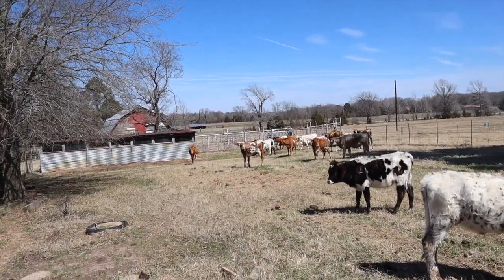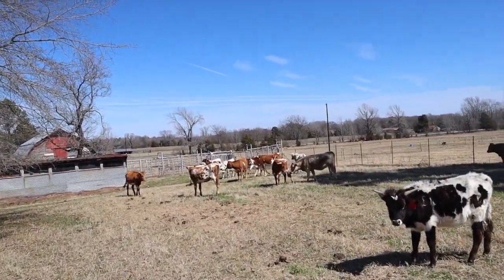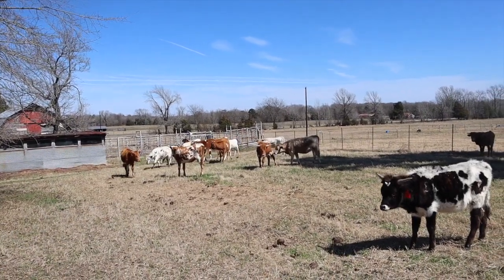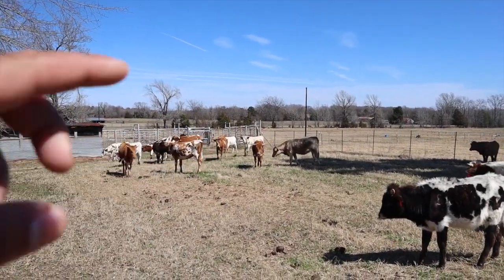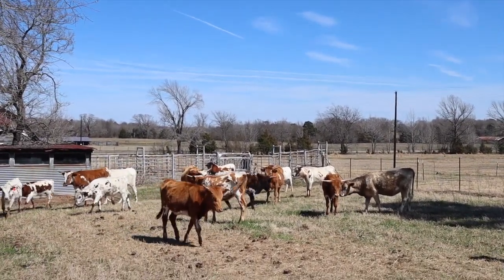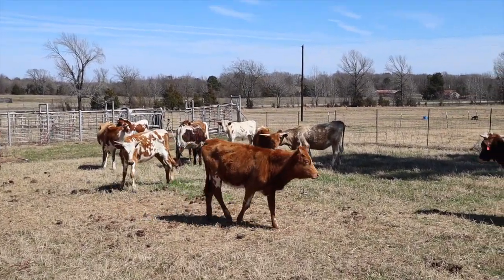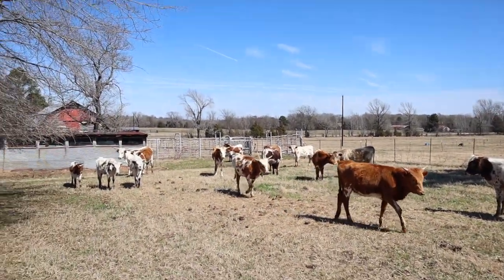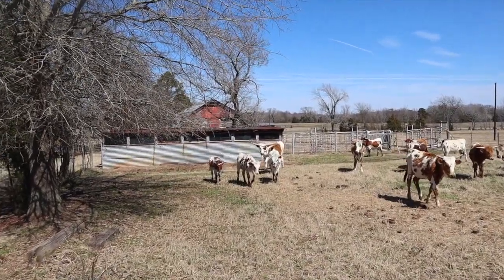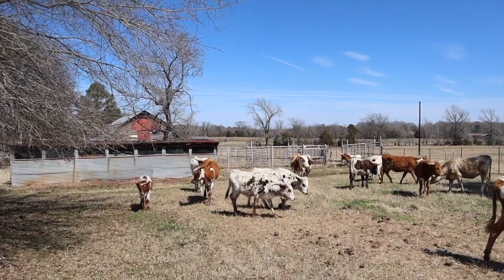It's so weird looking for the smaller ones. There's Betty doing her thing, pushing around. Oh, there's Jordan right there. Jordan's right there. He's bigger than them. He's the bull. He can do what he wants. Ruby's even bigger than him too. See, look, there's little guys. The bigger ones are gonna do their thing.